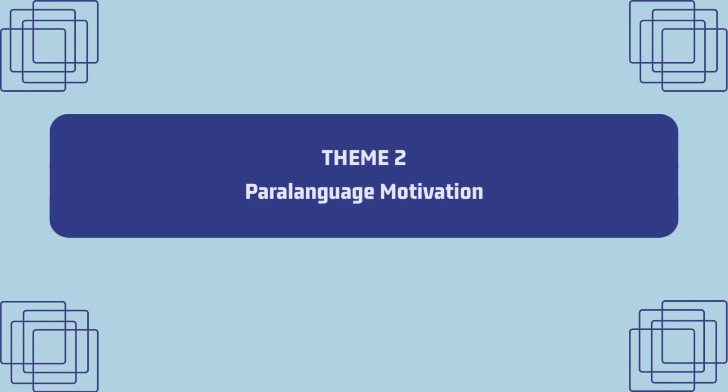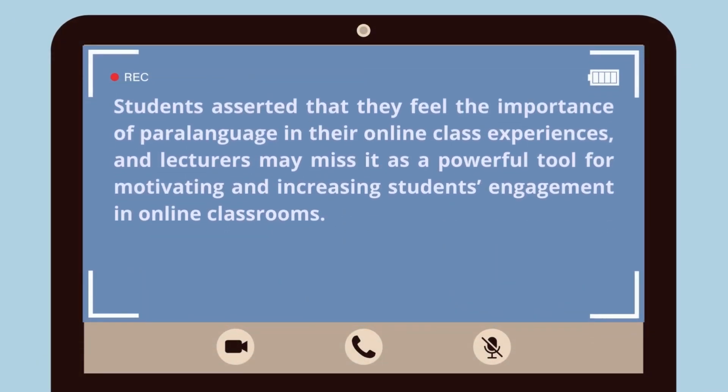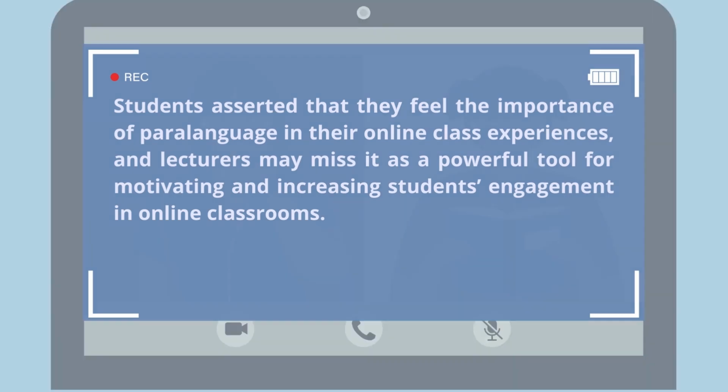Paralanguage motivation. Students asserted that they feel the importance of paralanguage in their online class experiences, and lecturers may miss it as a powerful tool for motivating and increasing students' engagement in online classrooms.